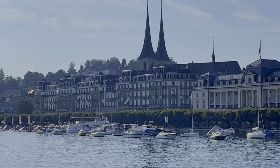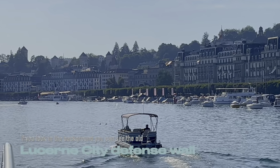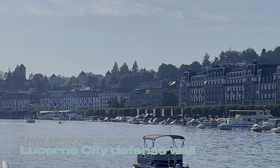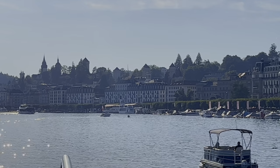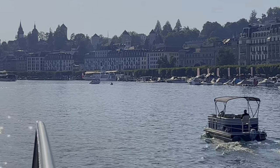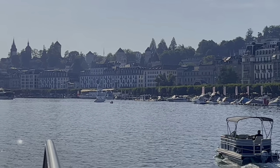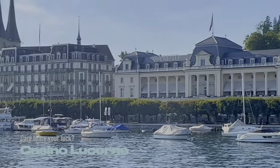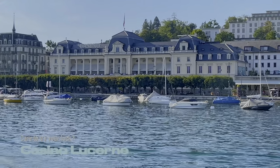And here we are in the heart of the city of Lucerne. In front of us to the right, you see a few towers in between the houses. Those are all the towers from the old defense wall of Lucerne. The wall and towers date back to the 14th century. And if you feel like having your lucky day today, here on the right, the yellow building, this is the gambling casino of Lucerne. Casino open from noon till 4 in the morning. Plenty of time to win that.